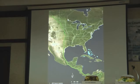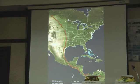Okay, this is the power of this technique. This is an outbound migration of one bird in autumn of 2007. He goes back, okay? He comes back the next winter. He goes back. He comes back. You see where he's winding up? Right in the same tree.